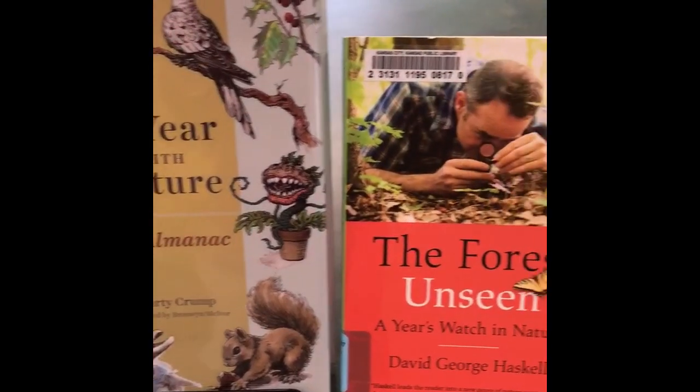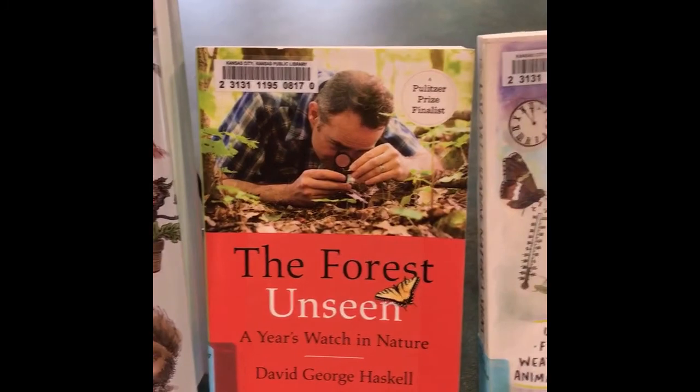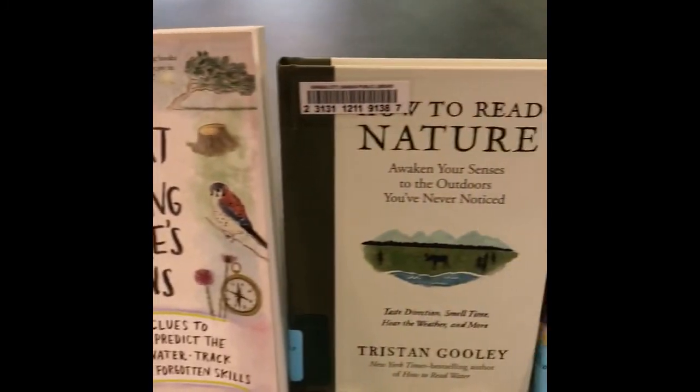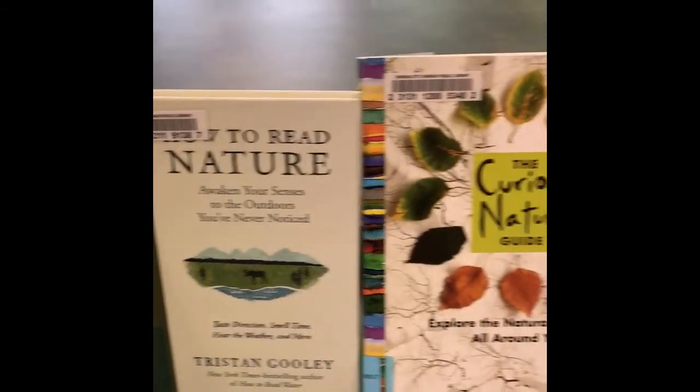Studying phenology begins with starting to notice all the natural happenings around you. If you want to keep a phenology journal, or just notice those changes in your neighborhood or around the city, here are some resources for you.